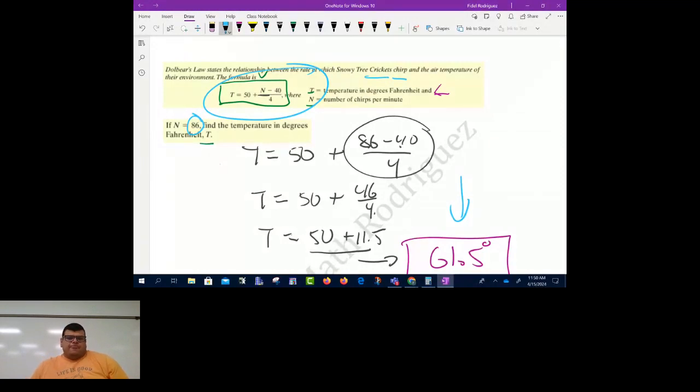Right? And y'all, if there's more chirps, it's going to be warmer. And if there's less chirps, it's going to be colder, right? Because they're cold and they just go like chirp, chirp. I'm really cold. I can't chirp that much, right? But that's what this little relationship here tells us, okay?